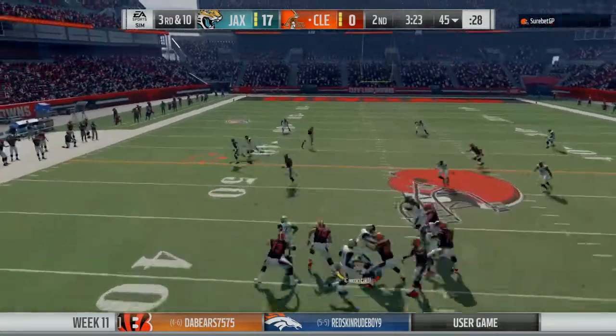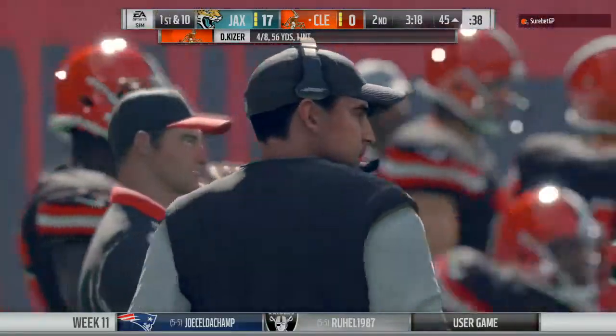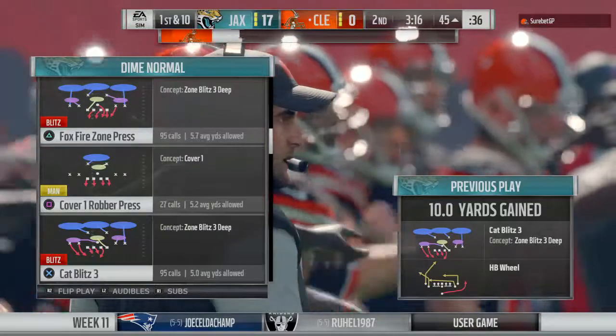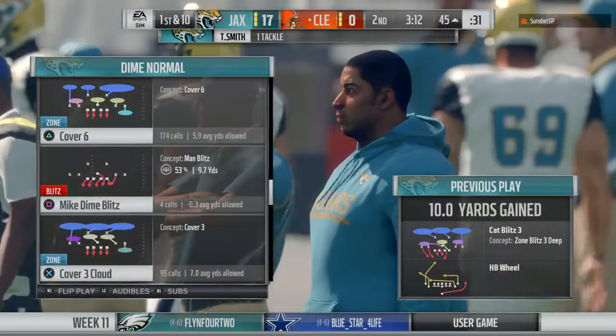On 3rd down, Kaiser. And a catch made by Kenny Brent. And he has the 1st down yardage before they bring him down right at the 45. It's a gain of 10, and the Browns are going to get a 1st down.